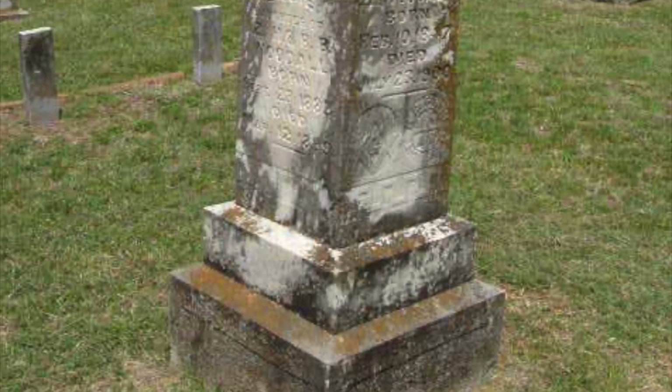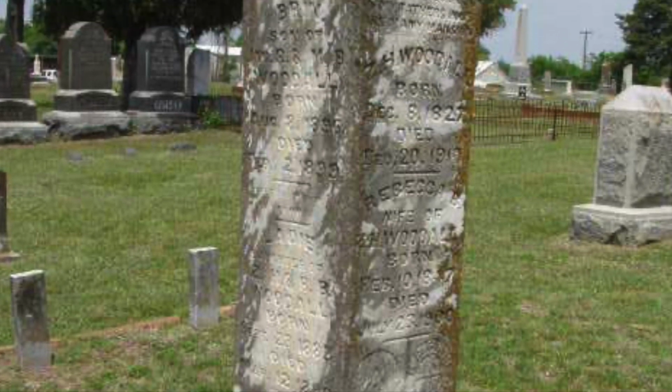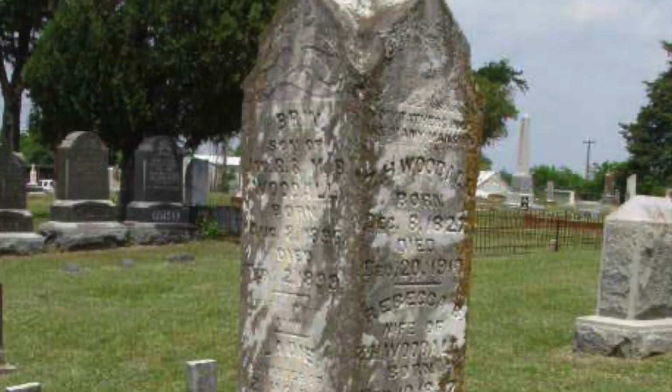Woodall originally wasn't from these parts. He hailed from Alabama, moving to the area in the 1860s. He'd raise a family and serve as sheriff for a dozen years. Eventually, he'd move west again. And if you were to look for his gravesite, you'll find it in Hillsboro, Texas.